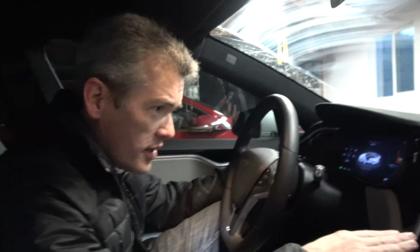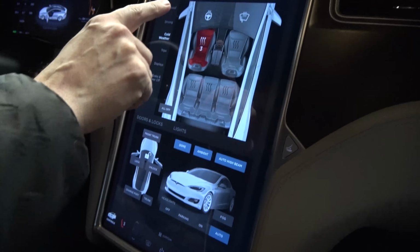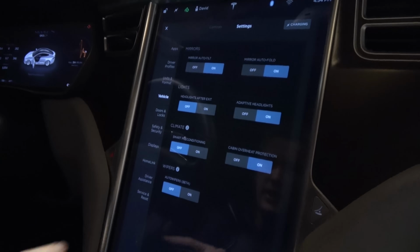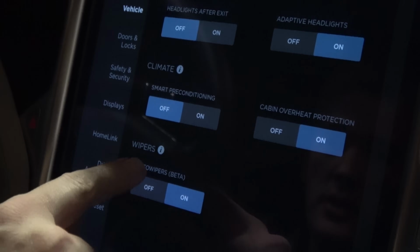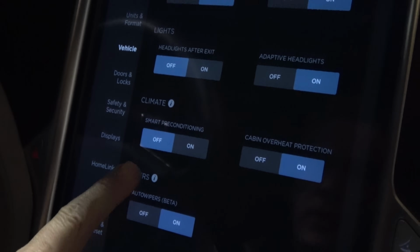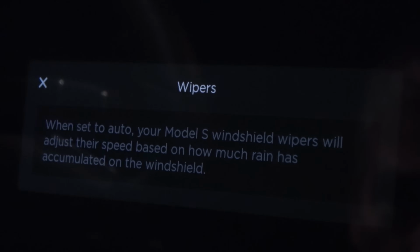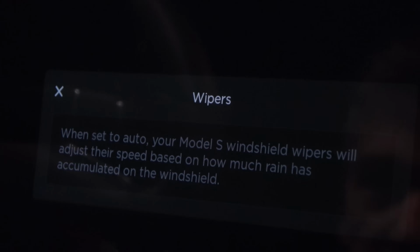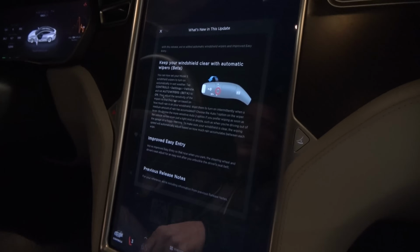So let's see what it says here. It says we got to go turn it on first. So we go to Controls, Settings, Vehicle, and then here: Auto wipers, beta. And what does the little i say? It says, when set to auto, your Model S windshield wipers will adjust their speed based on how much rain has accumulated on the windshield. Okay, so it's now enabled.